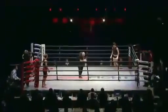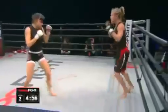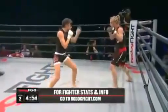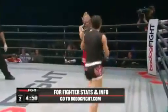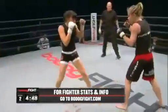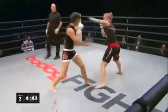In mixed martial arts, women fight the same distance as men do. 3 5-minute rounds. Julie Kedzie with her back here with the red trim on her trunks. In the shorter trunks is Yulia Berezikova from right here in St. Petersburg, Russia. Blood coming from the nose of Julie Kedzie.